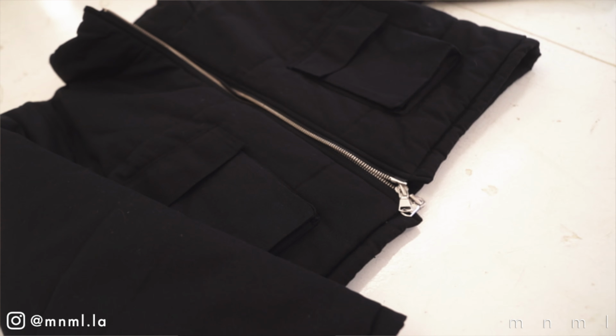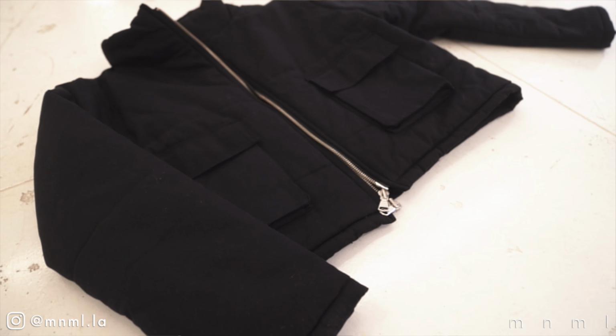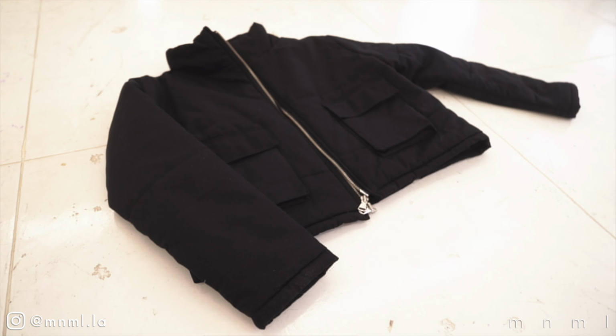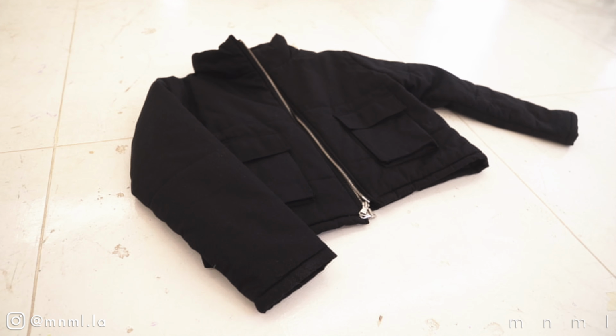This specific piece breaks almost every single design rule, as the proportions as it relates to this garment just scream streetwear. Honestly, this has to be one of the most unique jackets I've ever seen Minimal produce. As its name entails, this is a cropped puffer jacket, which essentially means it finishes well above the waistline. The jacket also features extended sleeves which go well past the wrist.